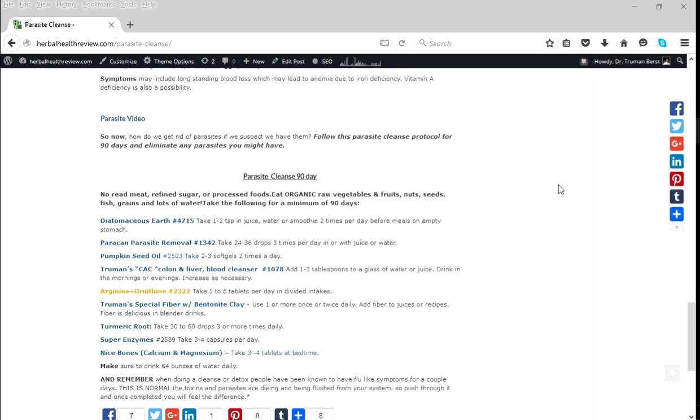The little critters hide in your intestines and produce larvae, and then they come out and you get them, but you don't get the larvae. But finally, within 90 days, you're getting the larvae as well, so you're getting them all.